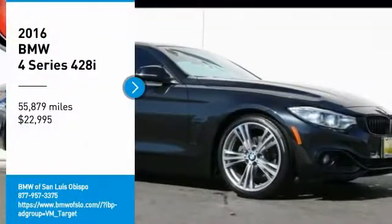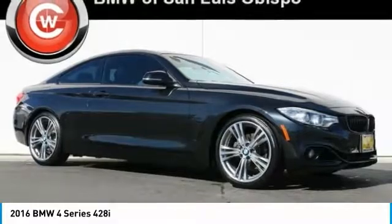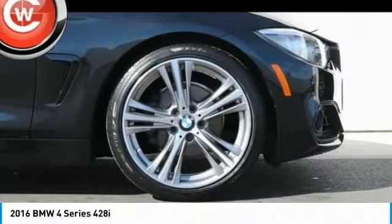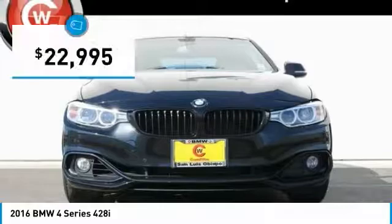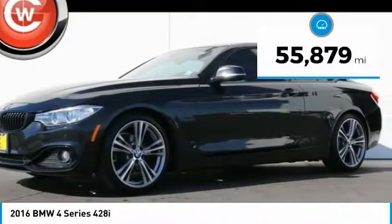We are pleased to show you the 2016 BMW 4 Series. The BMW 4 Series is a powerful machine which comes with impressive handling, upscale interiors, and it delivers on BMW's ultimate driving machine and is priced below $25,000. This vehicle has less than 60,000 miles.